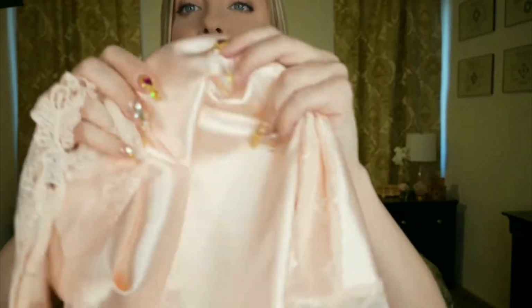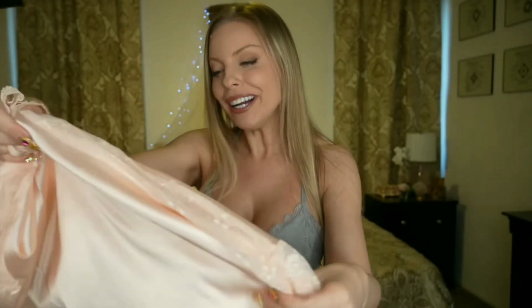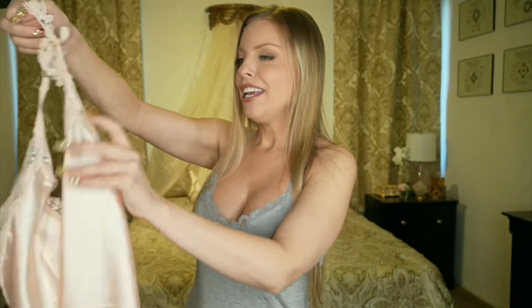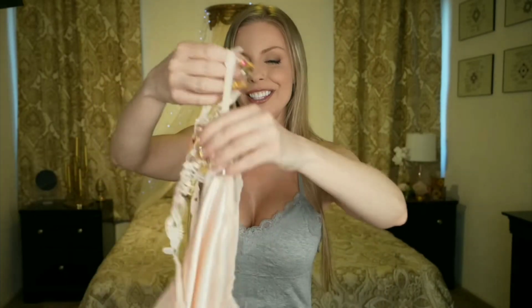It is this really pretty satin, creamy peach color. And it has this pretty lace trim and this lace on the side. Okay, this looks sexy. Let's try it on.